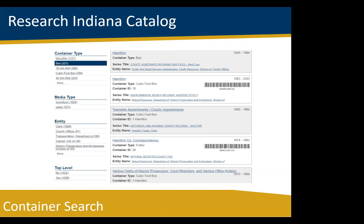Some of the examples here are from Hamilton County, and these are just a few results from searching for Hamilton County. They range from correspondence and township appointments. It could be court records, county assistance program records, oaths of office, that type of thing. And this will again vary from county to county. And as I say, it's just continually improving and having more information added to it.